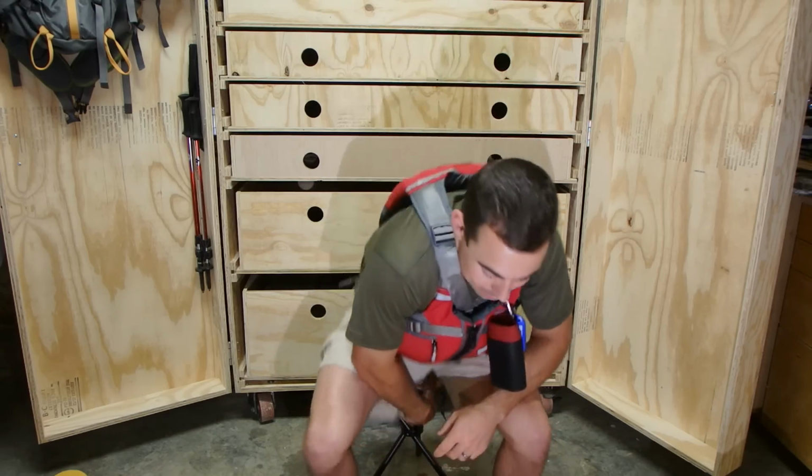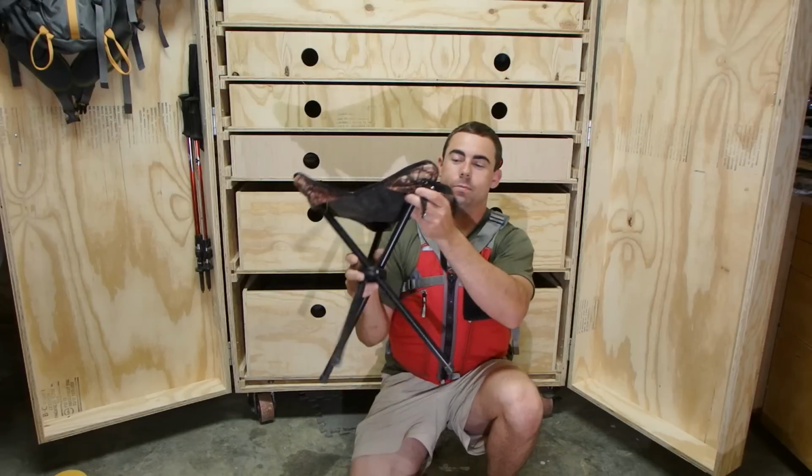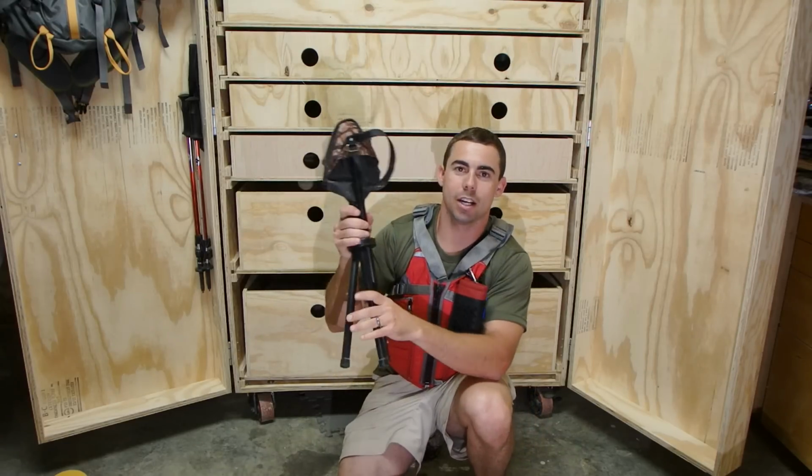Awesome PFD. Oh, and I've got this seat. This little tripod. Oh, here we go. You got this little tripod, you know, these things you find at Walmart or wherever.